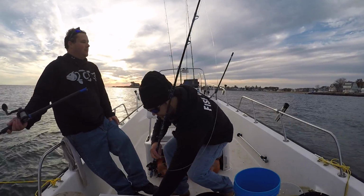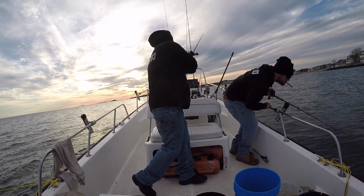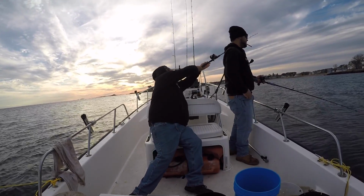Alright, so this one's a first for me. This kid hooks into a good fish, pops off, and the sinker comes flying back and almost hits me right in the head.